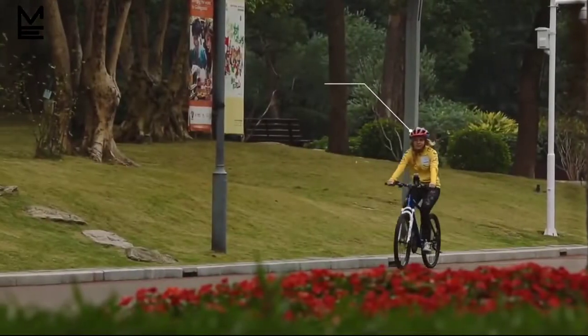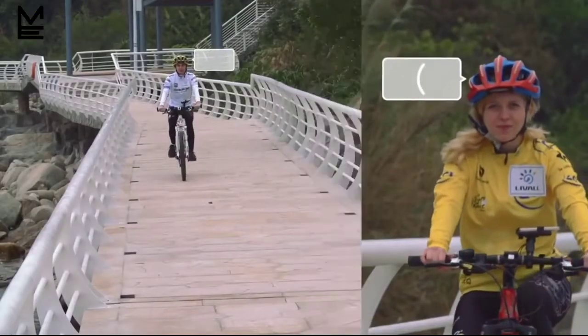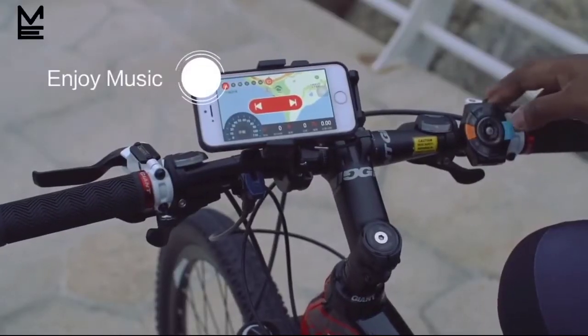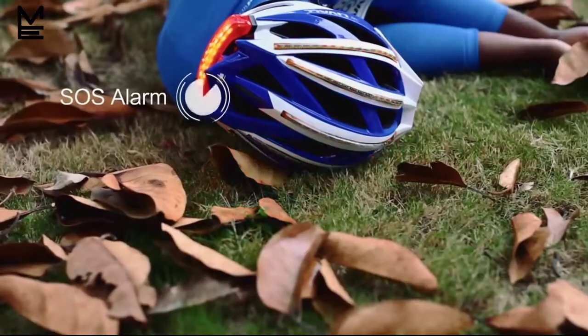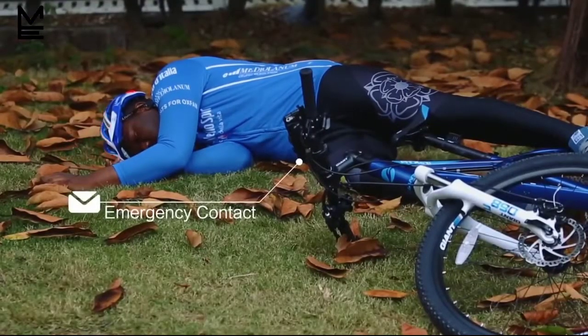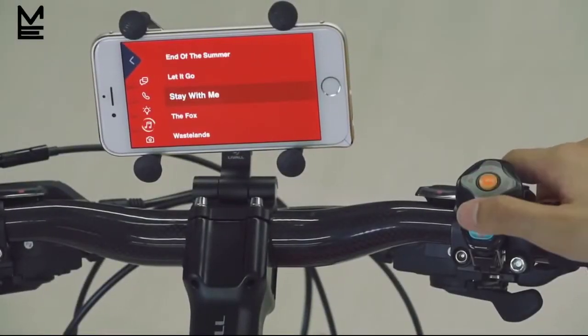The built-in Bluetooth speaker and mic enable you to take phone calls or communicate with teammates directly using the walkie-talkie function. And of course, you can listen to music with Bling Helmet and cycle to the beats. If the built-in gravity sensor senses an internal strike, SOS signals will be displayed on the helmet and emergency contacts will be alerted automatically. We call this multifunctional remote control BlingJet.